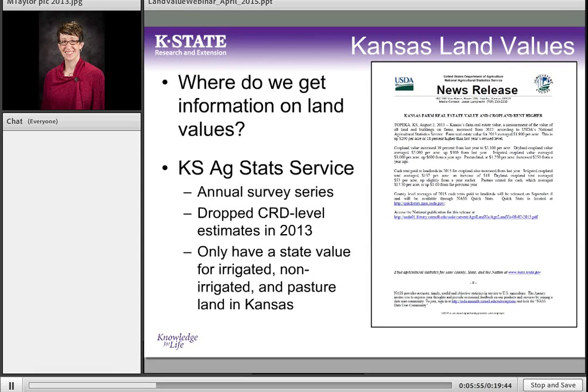where do we get it? Well, I've already showed you a couple of slides that were based on information from USDA and the Agricultural Statistics Service. And something to note, though, is that information is really pretty good for looking at long-term trends and changes over time, because it's collected the same way each year and the same kind of questions are asked, and so that allows us to compare things over time.